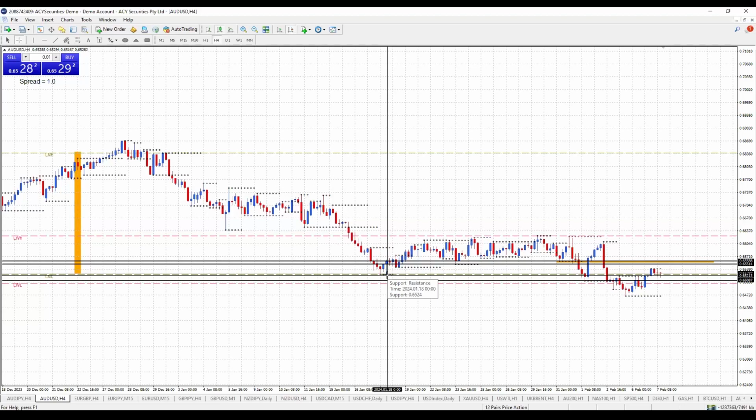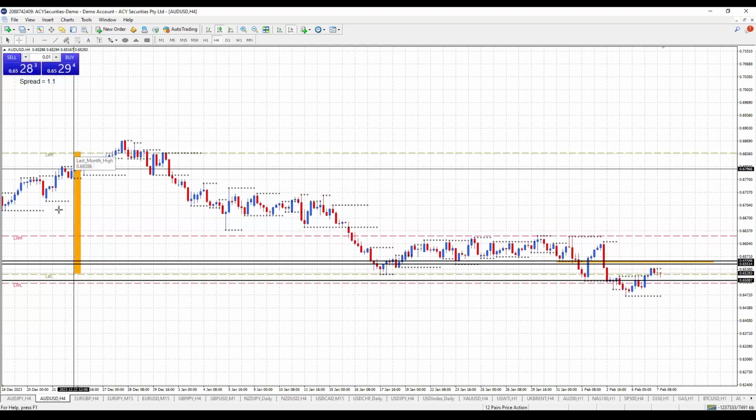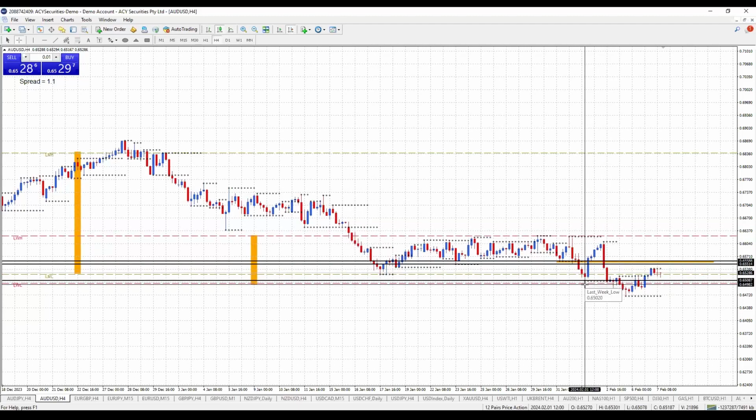So we're using these key levels and looking to trade inside the range of either last month, or if you look at the red ones, they actually tell us last week's high and last week's low. And of course, this is in a strong downtrend. But I'll just connect these two for you so you get the idea. Okay. So that was the highest part of last week. And then this was the lowest part of last week.